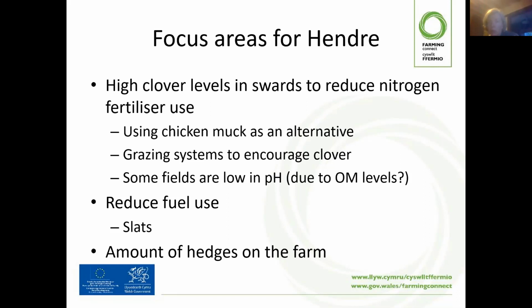So there's also on this farm, they're using chicken muck as an alternative source of P and K and also nitrogen. So again, reducing that reliance on bought in nitrogen fertiliser. The grazing system, in terms of rotational grazing and management of sward height, will in time encourage that clover to come in. Some of the challenges here are lower pHs than ideal, but it links back to those high organic matter soils, partly because of the peat that's in that area. So sometimes that doesn't always work well with trying to maximise clover levels at certain times of year.